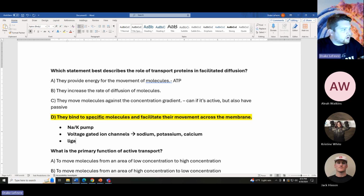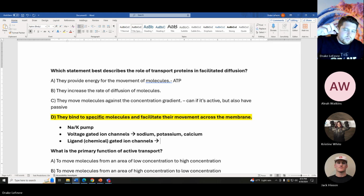And then there's also what are called ligand or chemical gated ion channels. Most commonly, you'll see these as acetylcholine. These kind of work similar to the G protein coupled receptors that we talked about in Biochem 1, where you have a ligand or a specific chemical that comes down and binds onto the protein. And when it binds onto that protein channel, it causes the channel to open to let things come through.